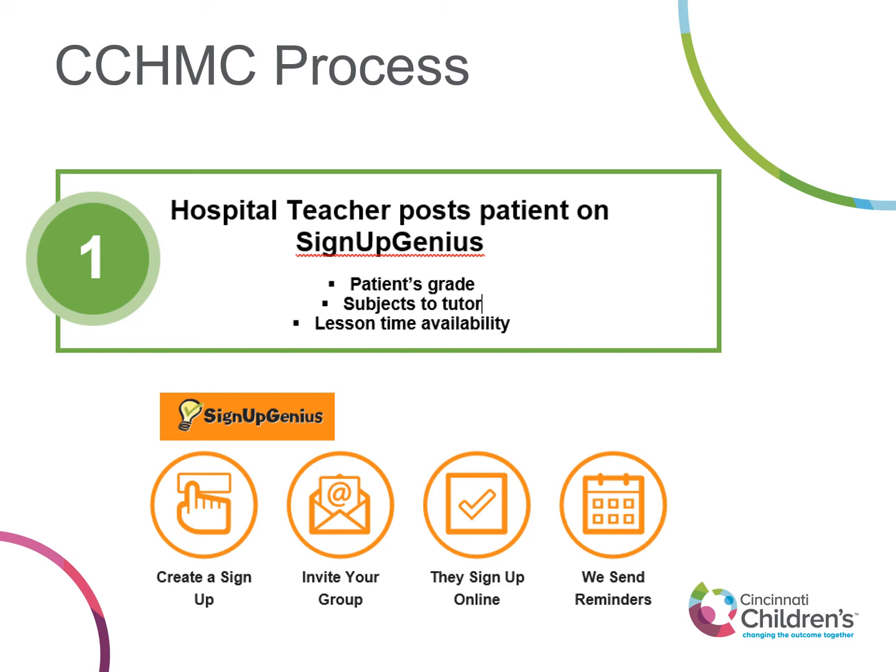In the sign-up, we indicate the patient's age, subjects to be tutored, frequency of the lessons per week, and approximate lesson time so that the tutors can determine if the student is appropriate for them or not. If the patient needs chemistry help, only volunteers comfortable with that subject then will offer to help.